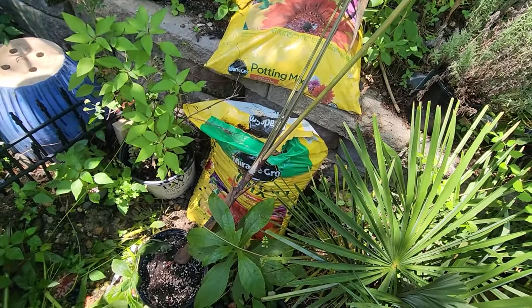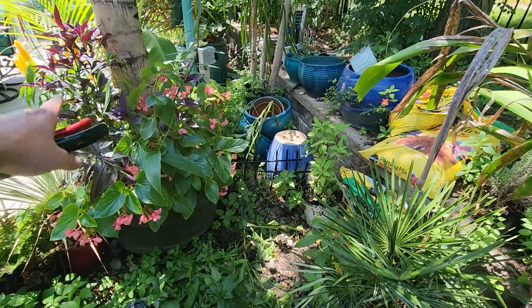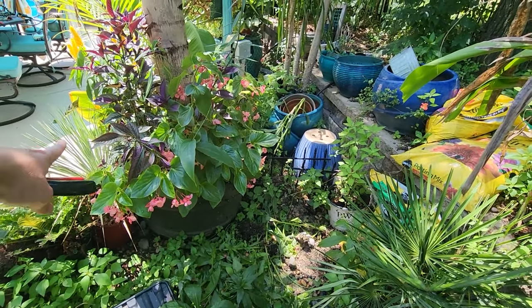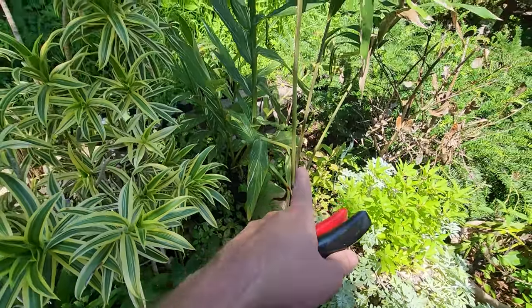And maybe move this. I think I should move this. It's harder to get the water to it right there because the plants in the queen palm are up so high that it's hard when I'm standing over here to get the hose directed to this pot. It'll do better right here anyways. There's a sprinkler head right there.